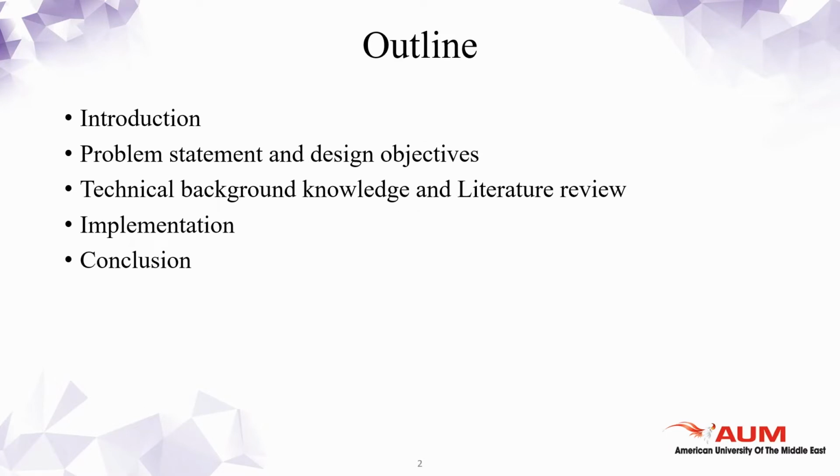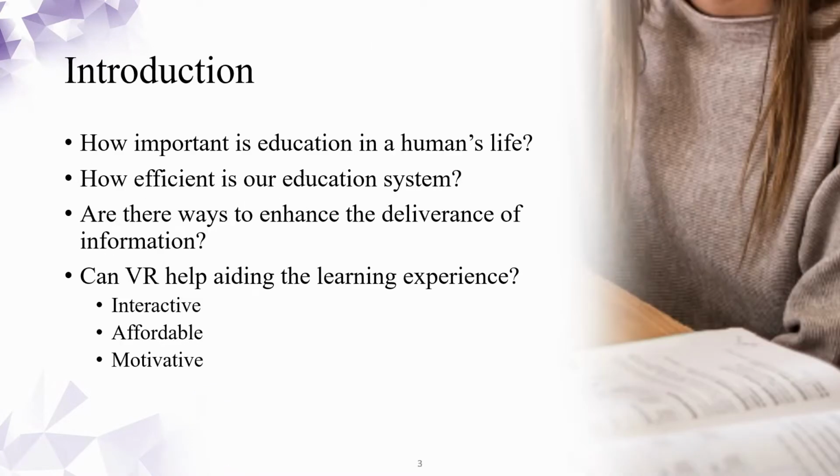The outline for this presentation is as follows. We will introduce you to our project, problems and solutions, technical and lecture review, how we implemented the project, and conclusion.